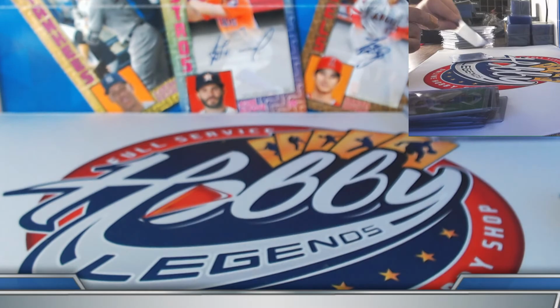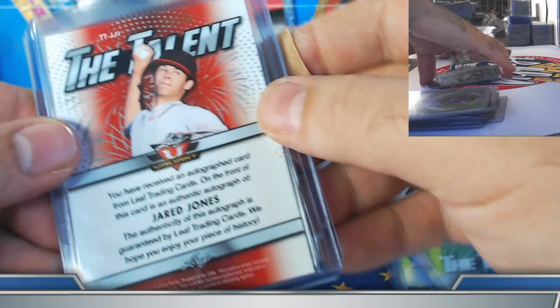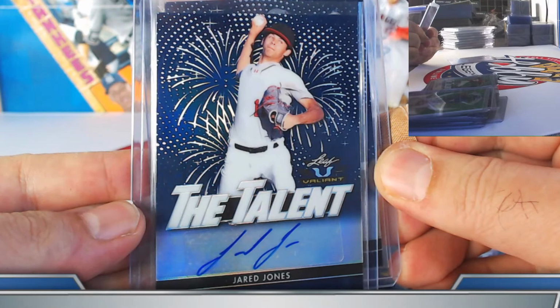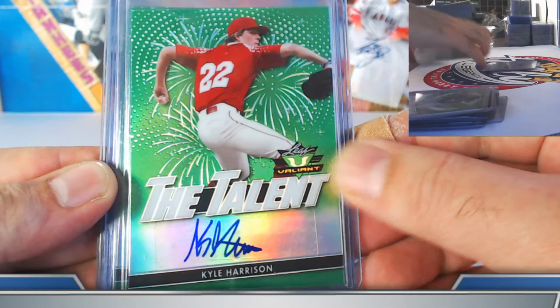Talent autograph subset, lowest of which is the blue here. Yeah, blue's numbered to 50: Bryce Jarvis, Jared Jones. Orange out of 75, Cole Henry. Greens to 99: Kyle Harrison, Tanner Burns, Dax Fulton.